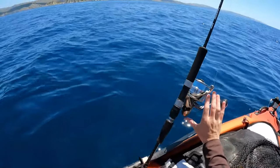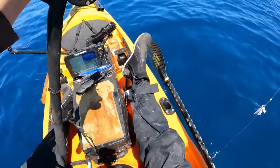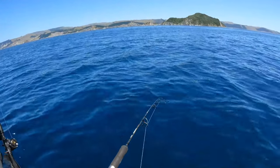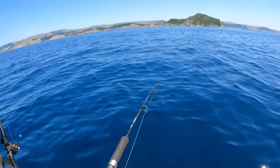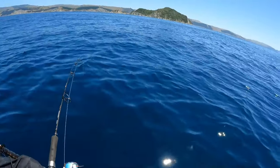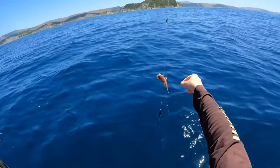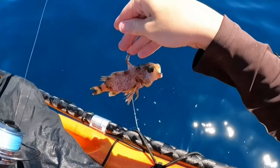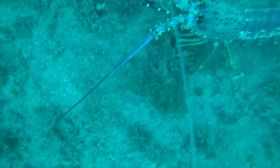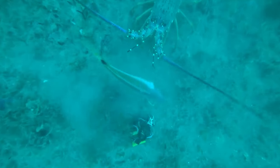Just behind me, I had set a little sea perch live bait, and it looks like it had got picked up. Oh, something's got that. Just let it go. Something's had him. Something's definitely been trying to eat the sea perch. Possible crayfish. I feel like this was a pretty good guess, as my camera had just been filming this moments before.